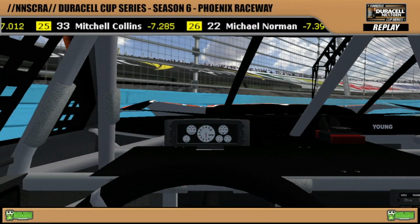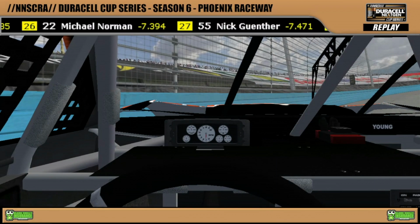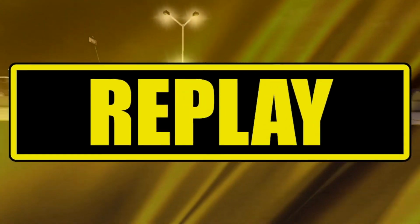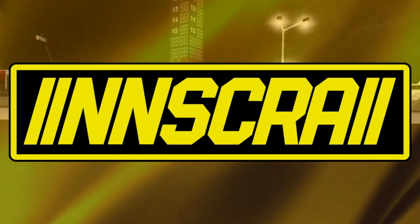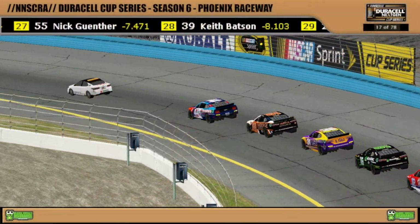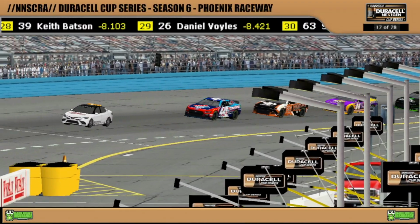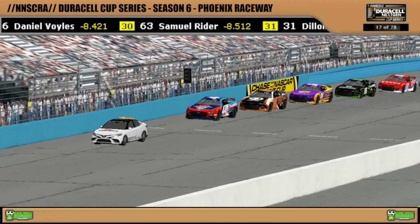On the top side, I think he was 3 wide with Jesse Turner and Benjamin Snyder, so he had nowhere to go and just full impact into the back of Nathan Ormond. Teleported the car back to pit road, but nothing they could do. The impact to the front end of the race car, and that is day done for Dylan Young, who will finish out 42nd here today at Phoenix. Nathan Orman looks like he has returned to the track, but he is going to be a lap down.